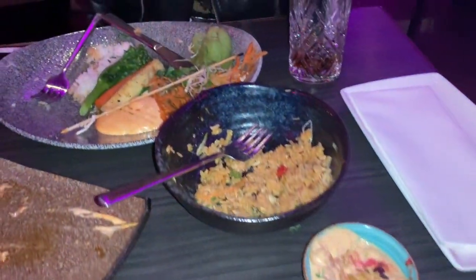We're at dinner with Jasmine. The lighting's so bad. So this is the leftover. This is all mine. And this was Jasmine's on her plate. So yeah.